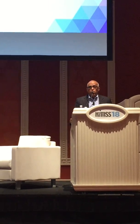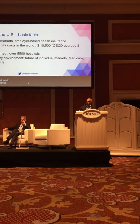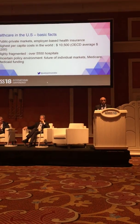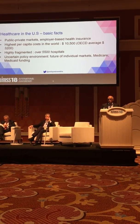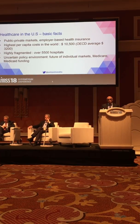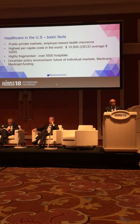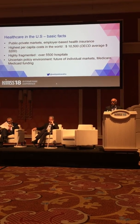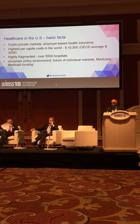The healthcare sector is highly fragmented. There's over 5,500 hospitals in the country. Many of them are small, rural, and community hospitals that are struggling financially. Those of you who follow a little bit of the policy environment in the United States will know that there is some amount of uncertainty in US healthcare policy. The future of the individual exchange markets, the future of funding for entitlement programs such as Medicare and Medicaid funding is a little bit uncertain.